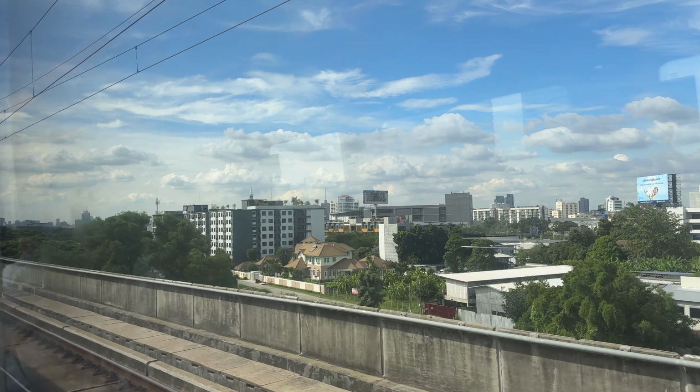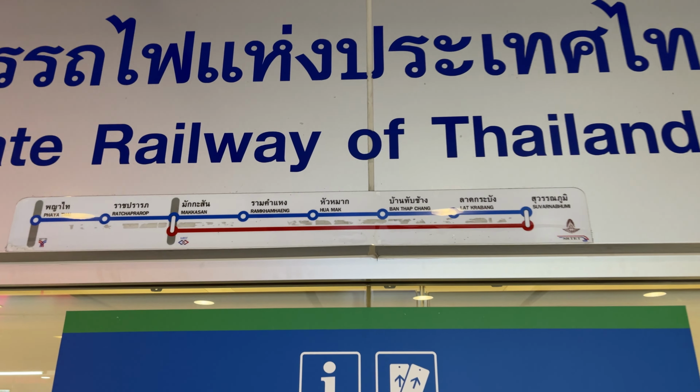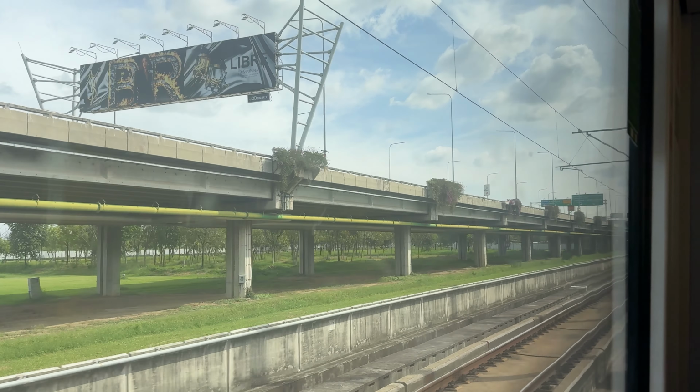And the last option to use is the airport rail link, which connects the airport with MRT. It's called Station Phetchaburi, and to the BTS SkyTrain at Phra Thai. And it takes about 25 minutes to the MRT, and it takes about 30-ish minutes to the BTS station. The price is between 35 and 45 baht, depending how far you go. And actually, it is quite an ideal choice to take when it rains, when it's busy on the road, because it doesn't have any traffic problems.